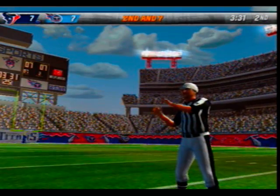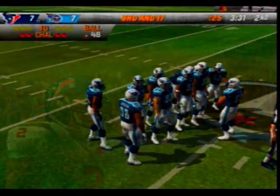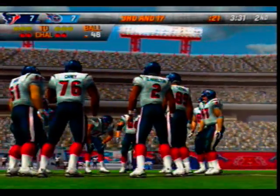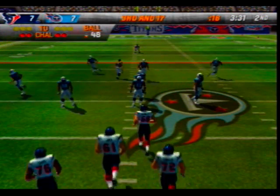It didn't appear he made it outside. Here's the call. Number 2. That one's going to be called intentional grounding. The quarterback needs to move outside the tight end box to throw the ball away. If he throws it before he's out of the box, it's a penalty.